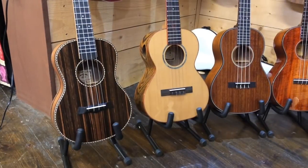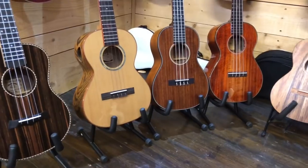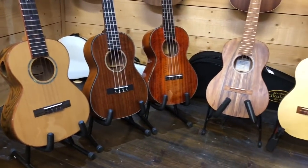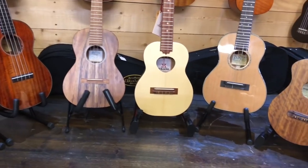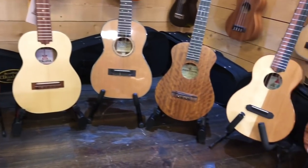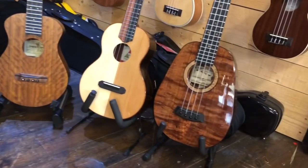So we're going to look at Snail, Kai, Court, Eastman, Martin, a Perkins, a Pono, KoAloha, the Rebel and Kanile'a. You've got a big range of brands there, all sitting nicely at their price point and standing out in their own unique way. I'm going to start with the Snail UKT598.